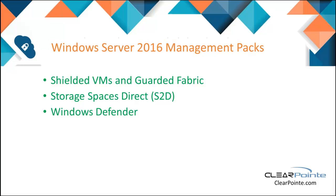For example, SCOM 2012 R2 did not provide management packs at release time for all of the features of Windows Server 2012 R2. There were some months where those management packs took to roll out. And Microsoft, in my opinion, has done a better job, an admirable job, of releasing high-value management packs for the new Windows Server 2016 technologies at release date for Windows Server 2016. And these are the 3: the Shielded VMs and Guarded Fabric, the Storage Spaces Direct, and the Windows Defender are new technologies in Windows Server 2016 that there are new SCOM 2016 management packs for.